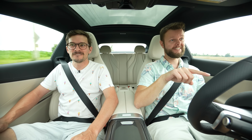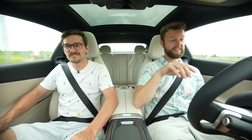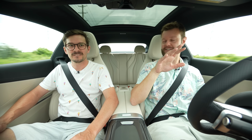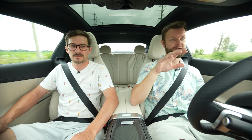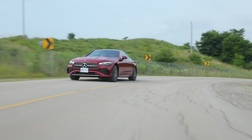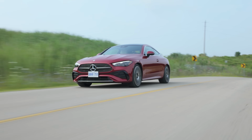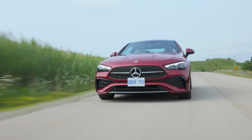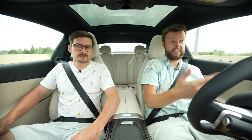Does this get good fuel economy? I did reset this driving on the highway, and I was getting some pretty good numbers, in the 5-point-something liters per 100 kilometers. So that's going to be some pretty high MPGs for you Americans. Well, that's nice. I think that's what people want more out of a base model. And I did see on Mercedes' website that they really prioritize comfort, and you really do get that from the suspension.